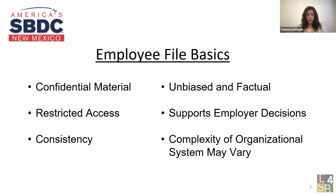The other thing to consider is consistency in the type of documentation we're putting into the files, as well as how the files are physically organized. So creating standardized forms will help to maintain that consistency, always using the same form for things like performance reviews or disciplinary actions or rate changes, that sort of thing. It takes a little bit more time to create that documentation in the beginning, but then once you have it, it will really make things smooth for you going forward.